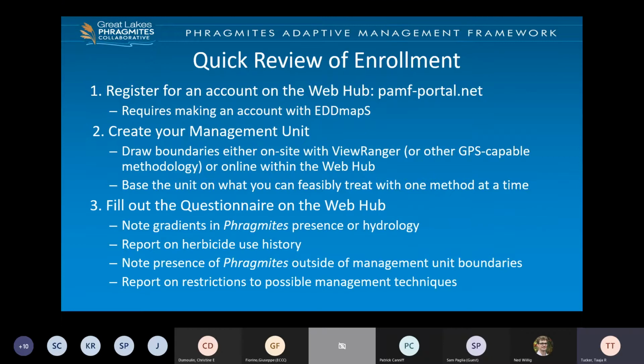Lastly, you'll fill out the questionnaire on the web hub, which you can also print out from the participant guide if you want to look at it first before entering the data online. You'll note any gradients in Phragmites presence or hydrology. You'll report on any past herbicide use, and note the presence of Phragmites outside the management unit boundaries, and report on any restrictions to possible management techniques, like say, for instance, you can't use any sort of herbicide.